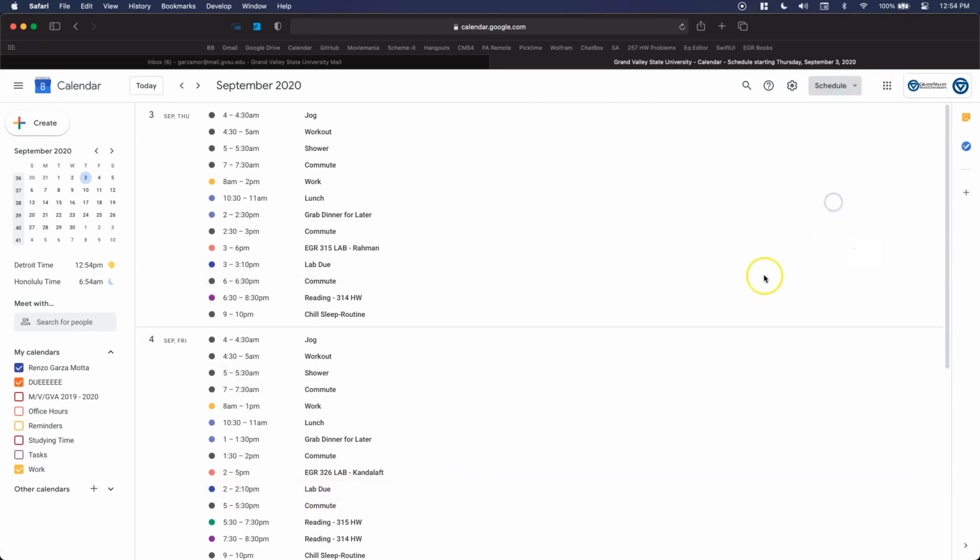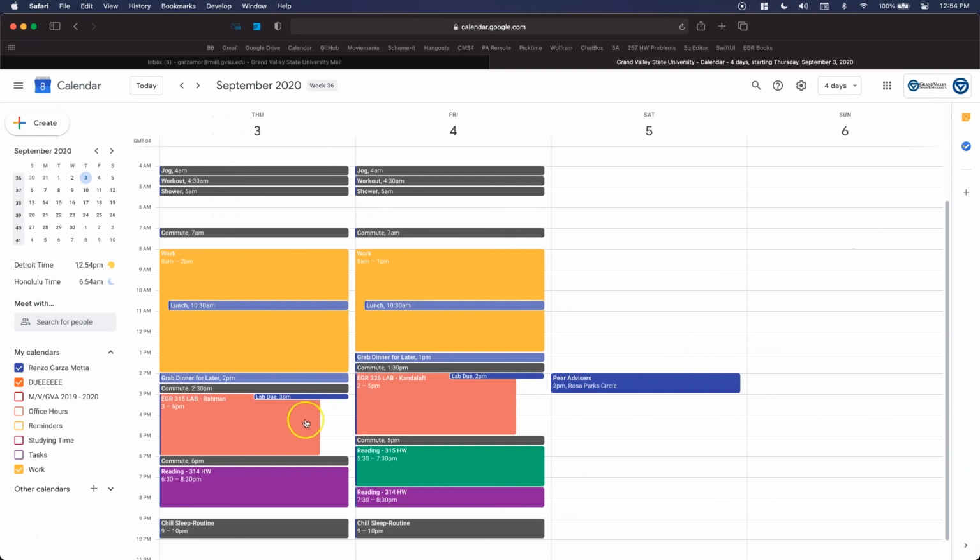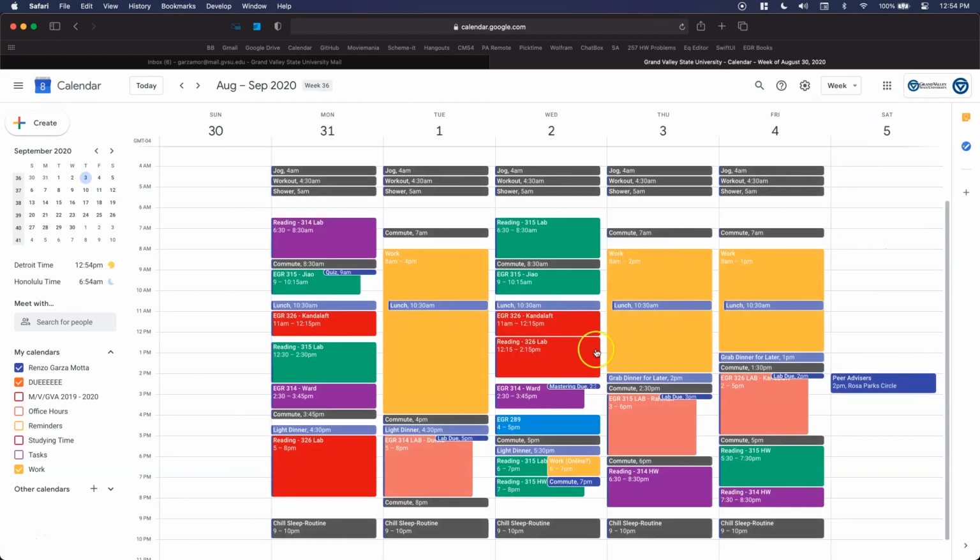And then you have a 4-day view, looking forward 4 days, so you don't have to worry about what happened in the past. You can also show the weekends or show the declined events, right? My preferred one is the week, just because it allows me to see an entire week.